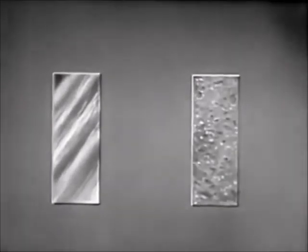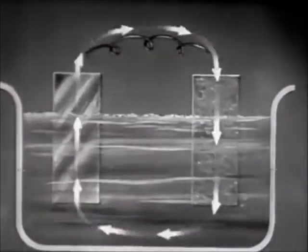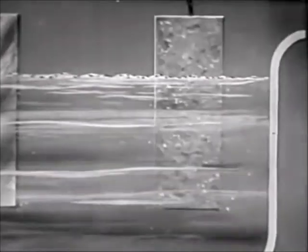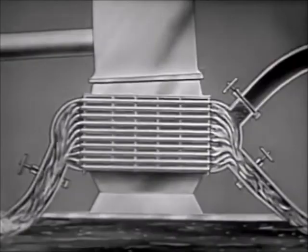Galvanic corrosion is another cause of tube failure. Let's explain what this is. When 2 unlike metals are immersed in salt water, and the metals are joined by an electric conductor, a flow of electricity results, and the metal from which current flows into the water is corroded. This condition is duplicated in condensers where various metals are in contact with seawater.